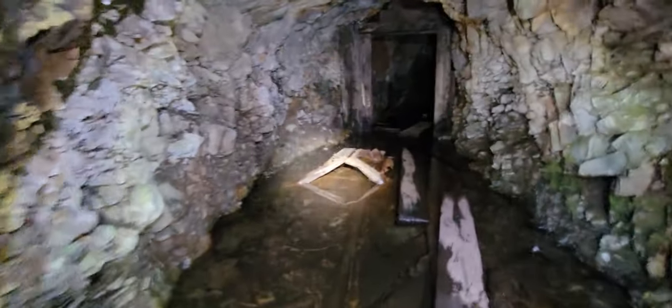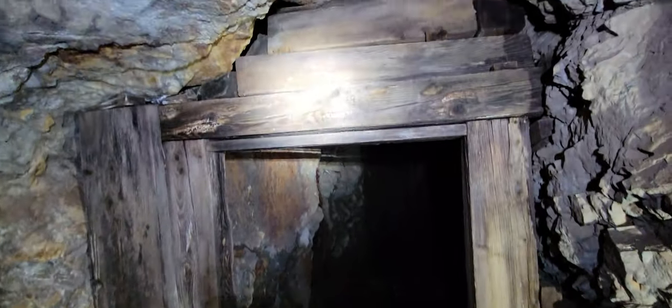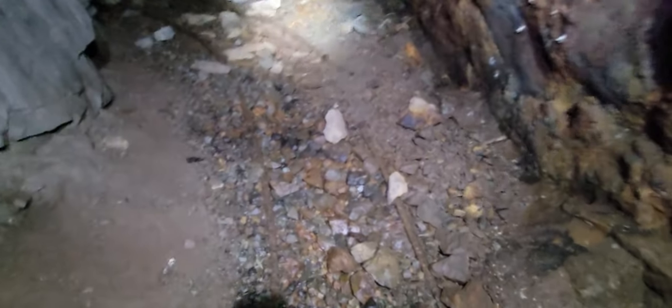Okay, so we're gonna make our way into the lower here. It's a little wet, so we'll kind of go across these timbers. Make out the rail still in here.